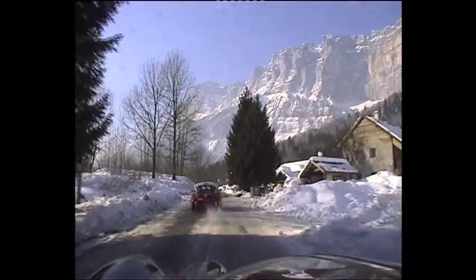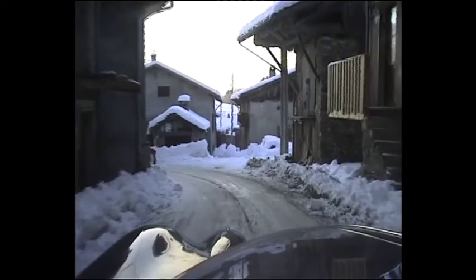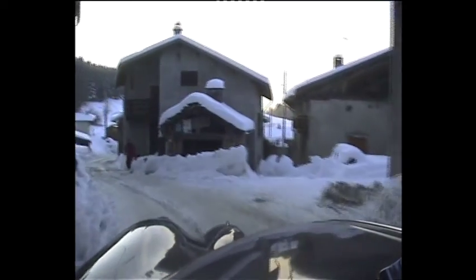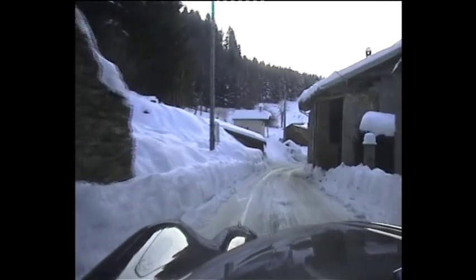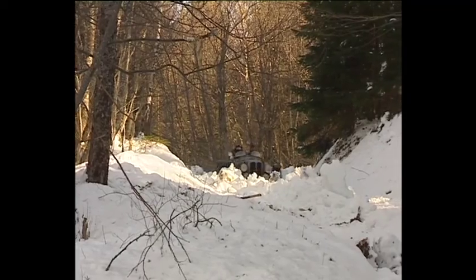Now things get even tougher, with a regularity test demanding an average speed of 45 kph. That's nearly 25 miles an hour. Doesn't sound that fast, but the whole section is on polished ice.